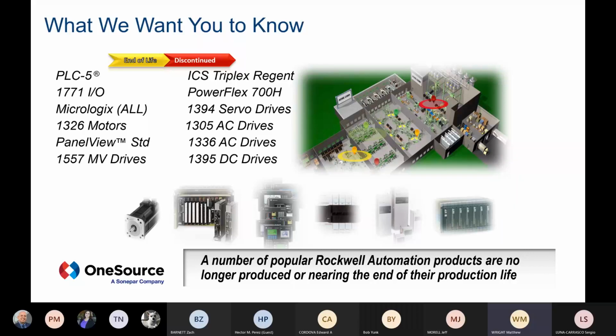Like we had mentioned previously, the 1336 drives, which had a very large install base. There are still a lot of these drives out there in support. And then the 1305s, the 1395 DC drives, our 1394 servo drives, along with some other servos that have just recently moved into the discontinued status. So these are just a small sample of what's out there.